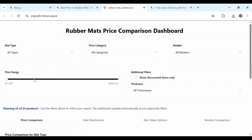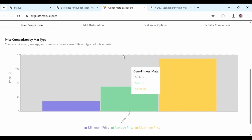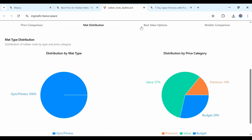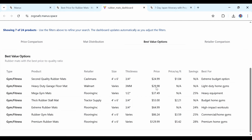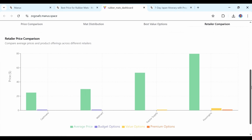So we have the rubber mat price comparison dashboard. We can see we have types of mats. Let's go with gym and fitness. Maybe price category we could have all, and retailers all, just for us to see whether this works. So we have the price range there, and you can play around with it. And then we have the dashboard here. We have price comparison, we have mat distribution. Okay, so that is mat distribution. We have the best values. So we have the type, the product, the retailer, size, thickness, price, price per square foot, savings, and also best for. We even have retailer comparison here.